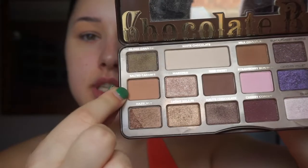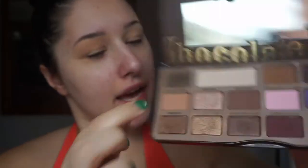For my transition colour, I'm going to be using Salted Caramel, which is this one here. Also, I don't know where I'm going with this, just to let you know. I have a rough idea of what eye look I'm going to do, but it could be something completely different. Alrighty, I need to figure this out quick smart. Yeah, I think I'm going to do that. Oh, also the brush I just used for my transition was a Morphe M43 brush.